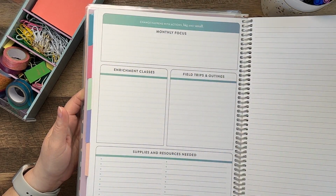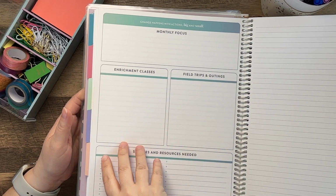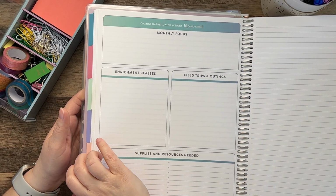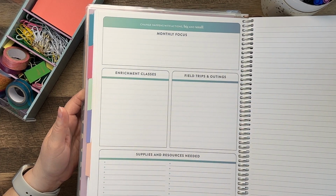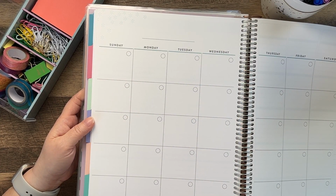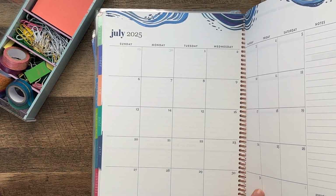Now, if they had come out with a new design for the homeschool planner this year, this is the Color Blends design, which is very nice. It's not overtly in your face or anything like that. It's pretty neutral, but I would just like it to be this Evolve design. I would really like to see this.